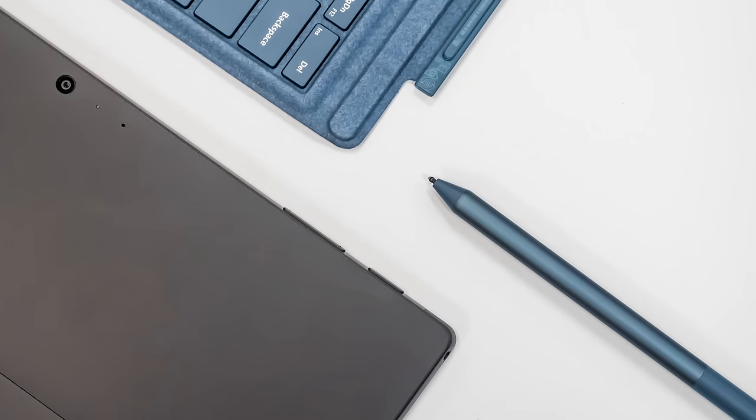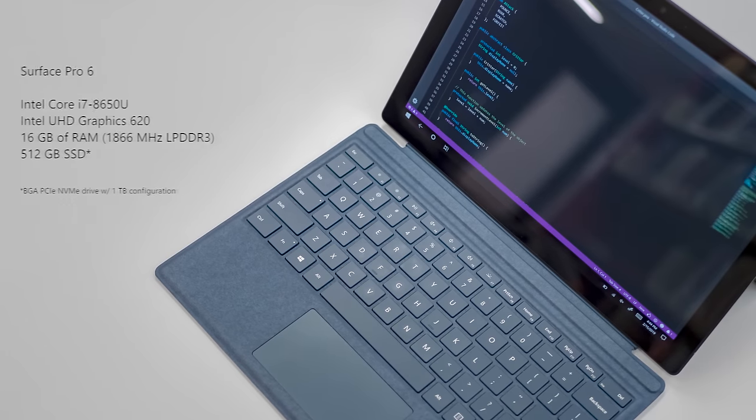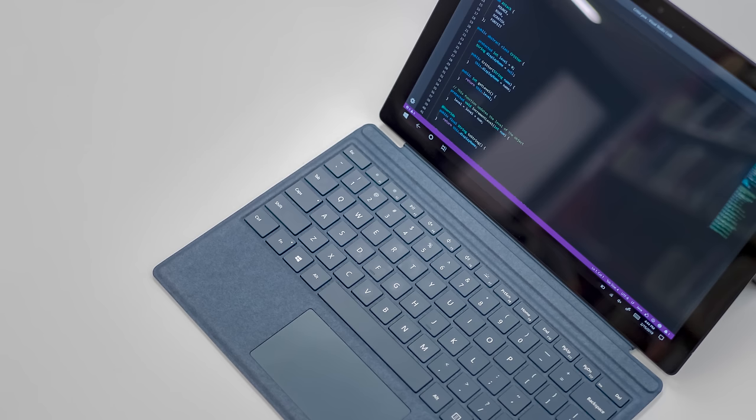The model you're seeing right here in front of me is one of the higher tier Surface Pro 6s, rocking an Intel Core i7-8650U, 16GB of RAM, and a 512GB solid state drive. But although this is my configuration of choice, if I were on a budget and the entry level Surface Pro 6 was all I could afford, I'd be 100% comfortable using that, since the lower tier i5 configurations are more or less just as capable as the higher tier i7 models now in terms of multi-core processing power.